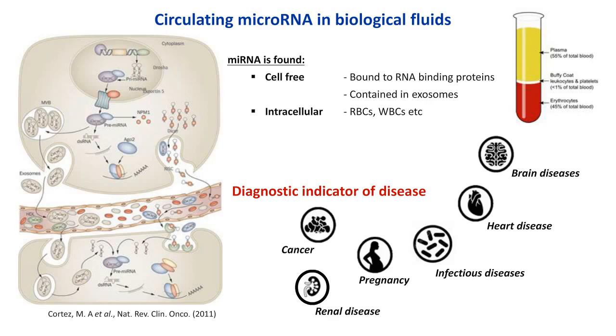However, when you collect blood, microRNA can be found in various components of the blood, such as in the neat serum or plasma, or in the cellular component, which contains red blood cells or white blood cells, etc. So when profiling for microRNA in blood, it would be important to find out where the strongest disease signature lies. In terms of the cell-free plasma, you can find microRNA bound to RNA binding proteins or contained in exosomes. In the cellular component, they can also originate from the red blood cells or white blood cells.